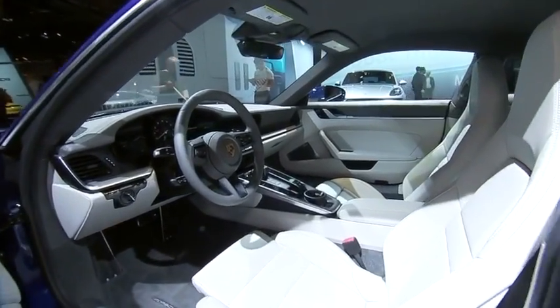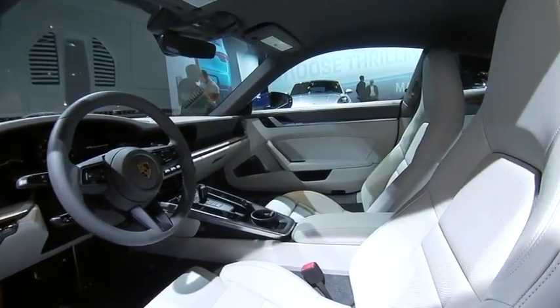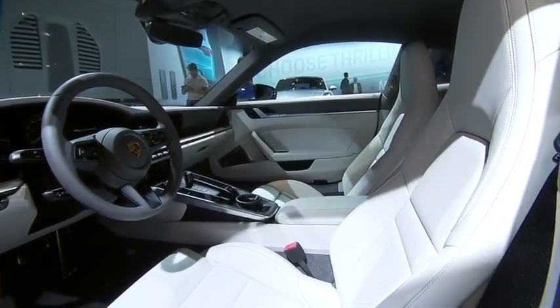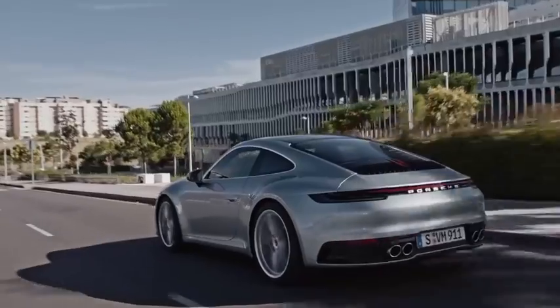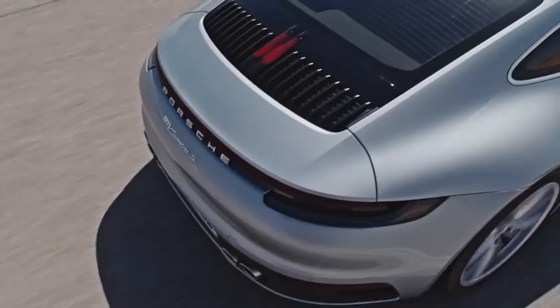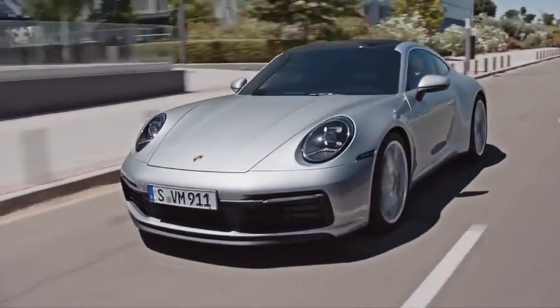And there you can see our new interior. The seats are new. We have a much larger touchscreen in the middle. In case you were wondering, yeah, this car is really fast. It's very quick. 3.2 seconds to 60 for the 4S, the all-wheel drive, 3.3 seconds for the rear-wheel drive, and top speeds of around 190 miles an hour.